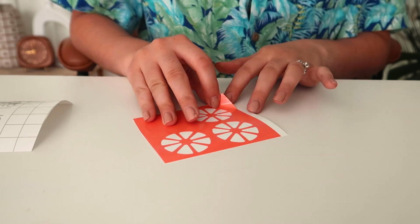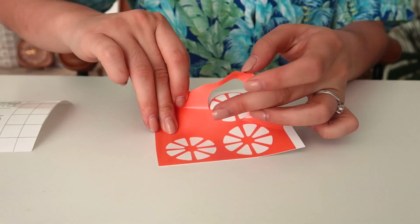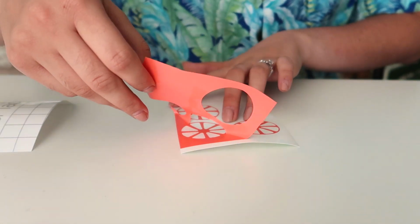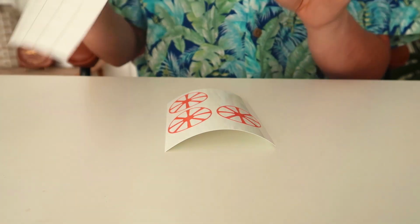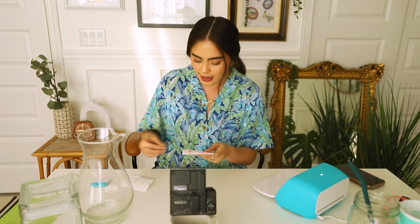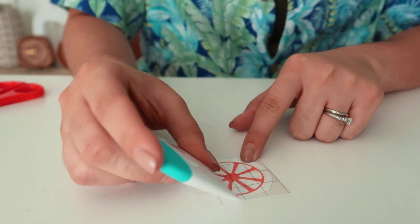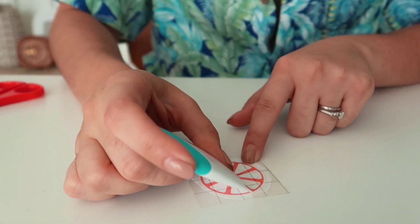So now before we use the transfer tape, we're going to peel off the unwanted sections. So basically everything except for the wheel spoke of the grapefruit. And now to get the perfect application, we're gonna use our transfer tape. So we are gonna get this little piece of Luna hair off of my design, putting our transfer tape on there. We're going to use the scraper. You also can use a credit card or any sort of flat, very firm surface.